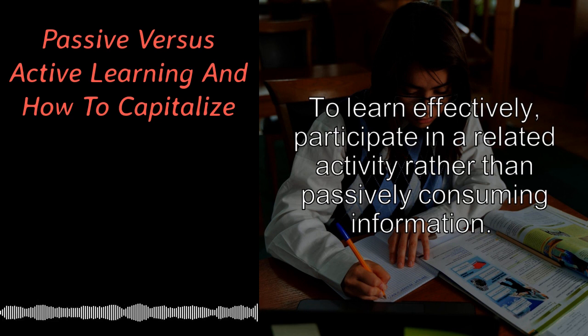8. Experiential learning. Experiential learning is all about getting hands-on experience. It's about diving into the experience rather than just reading or listening to lectures about it, which allows us to interact with the material and really understand it in a deeper way.